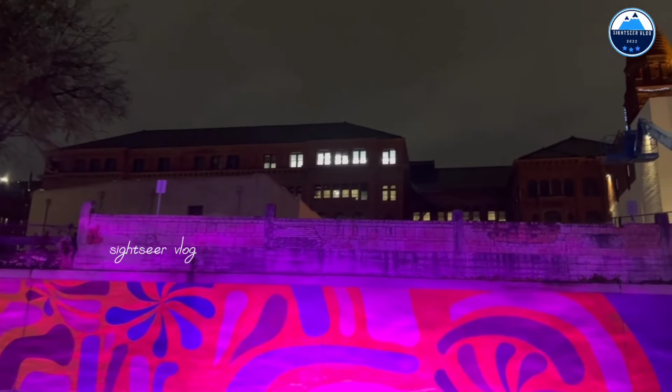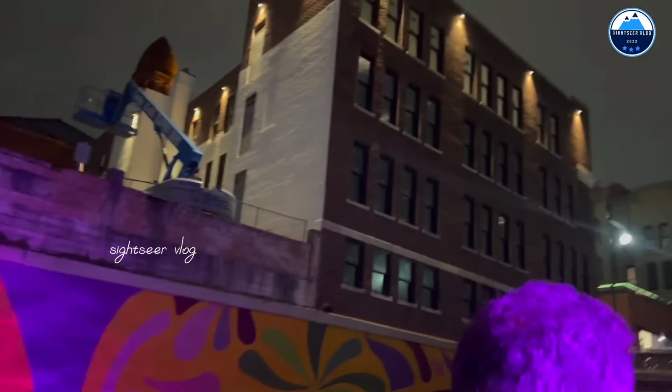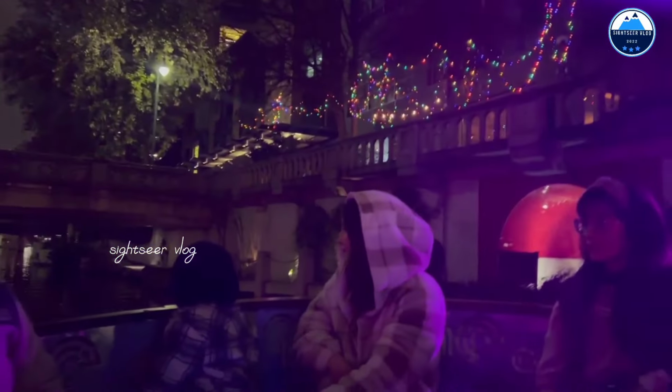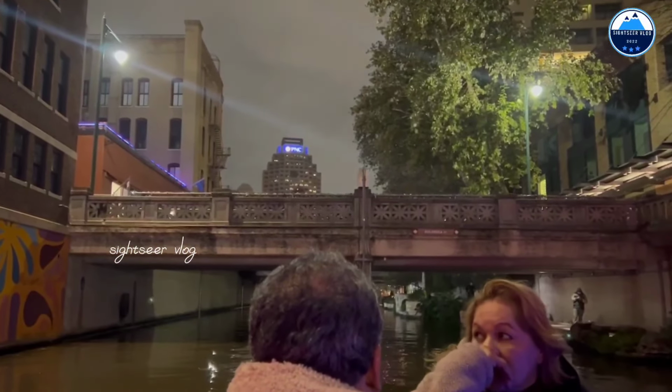So we're coming into the deepest section of the river here. It's 15 feet deep. Yeah, it's pretty deep here. Not a good time to go swimming. The reason it's so deep is because we have our flood control system here. So in case of a flood, they'll drop this water down. They'll have up to 15 feet of clearance for any new flood water coming in from the north.